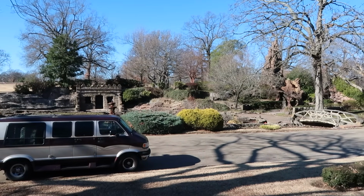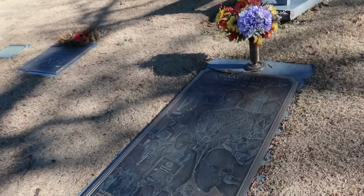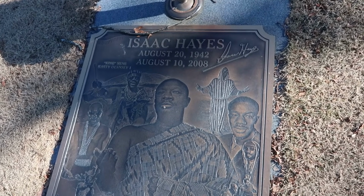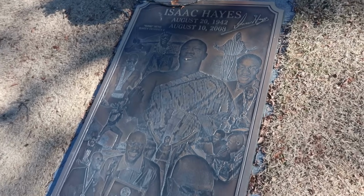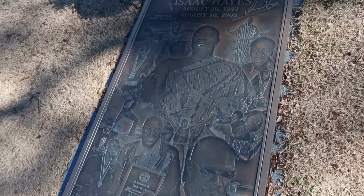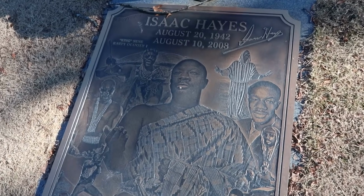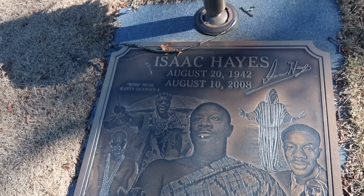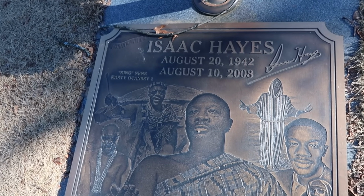Then buried directly across from the Crystal Shrine Grotto is Isaac Hayes. He's a singer, songwriter, and actor. You can see his stone emblazoned with different moments of his life, as well as different movie roles that he was in. You can see him standing there pointing a gun. I'm not sure what movie that is. I know he wrote the theme song for the movie Shaft. Right there it says King Nene Karthi Okanzi I.